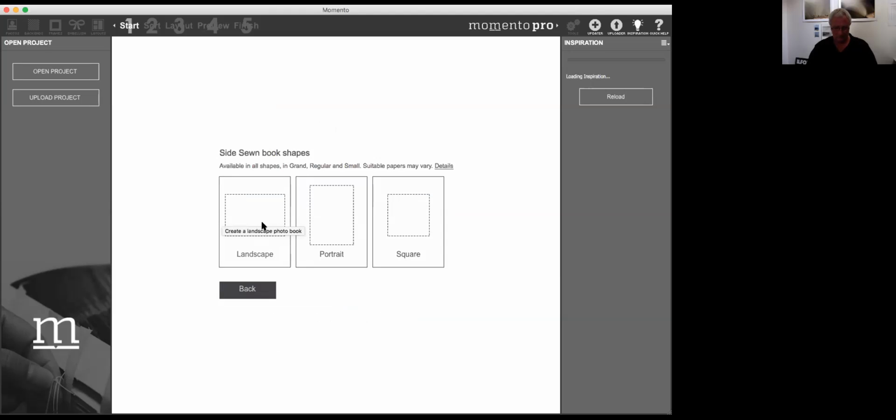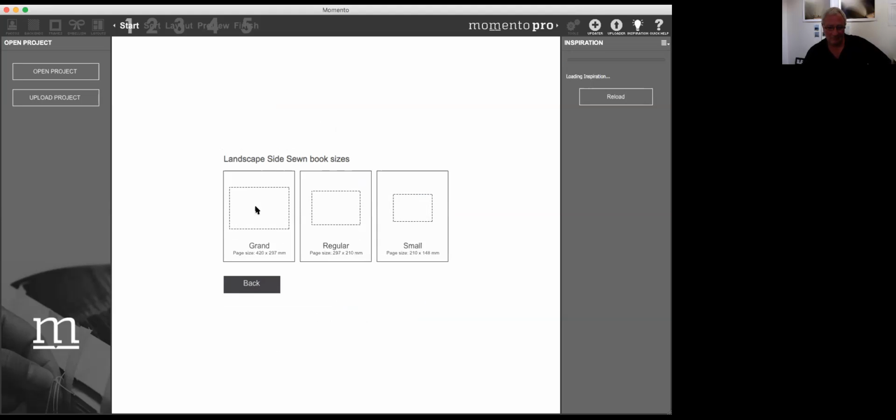I just want to start by showing you how the software can lay out a book for you in a matter of minutes. I'm going to use my travel photos from Turkey that were shot a few years ago. Sadly, I haven't got them all into a printed book yet, but I would like to choose a landscape format for my book because that suits the majority of the images that I shot, the ratio of the images. And I'm also going to choose regular size, which is equivalent to an A4 landscape. If you wanted, we also do the A5 size and the A3 size that we call small and grand.